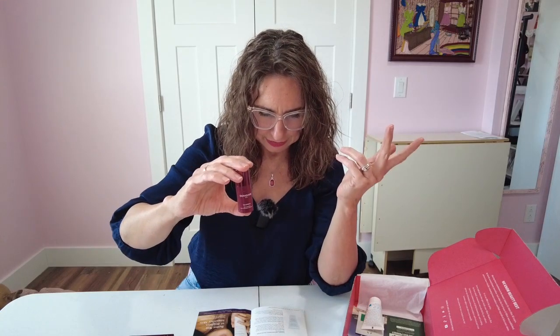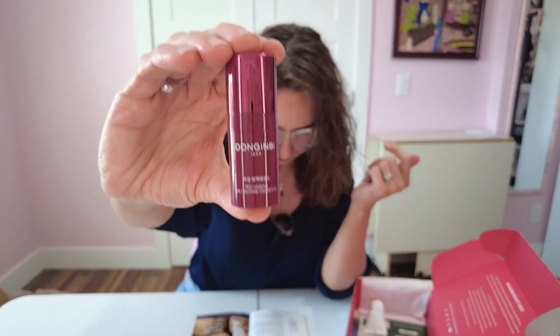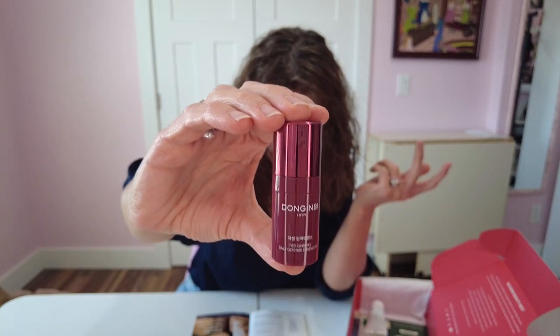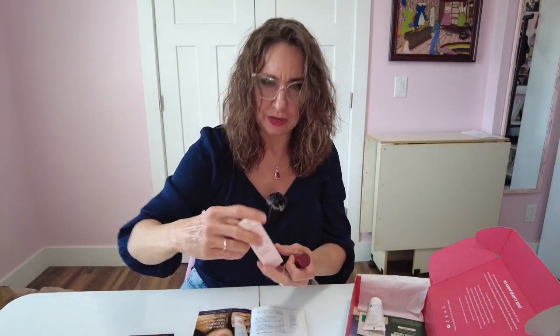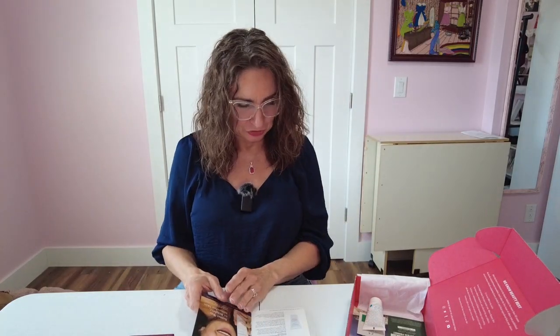It says there's a reason hydrating essences are so popular in Korea. They make skin brighter, dewier, and they layer seamlessly. This is light as water and rich in firming red ginseng for happy, hydrated, bouncy skin. So you layer it under this. Okay, I messed that up. So this comes first, then this. I have the duo now, so both of them. So that's going to be fun to try.